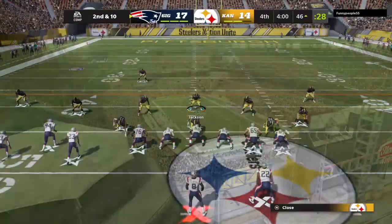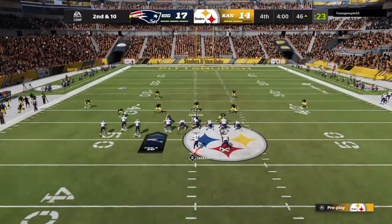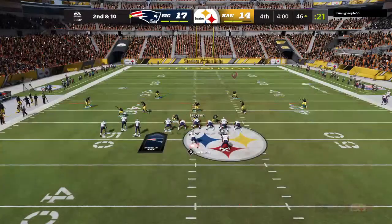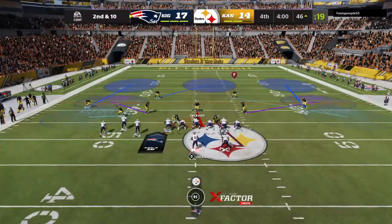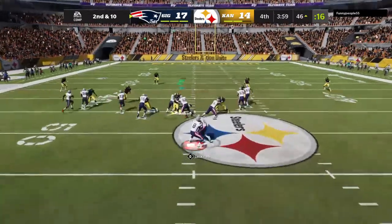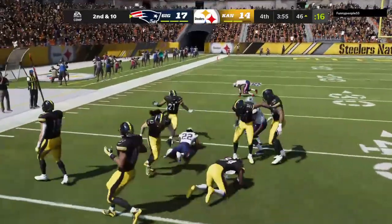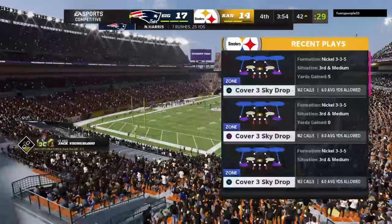Back now in Pittsburgh. So after the incompletion on first, now 2nd and 10. It's been a very hotly contested game to this point. Just a field goal separating these two teams as we get set for the fourth quarter. On 2nd down, it's Harris. 5 yards. Now it's 3rd and 5.